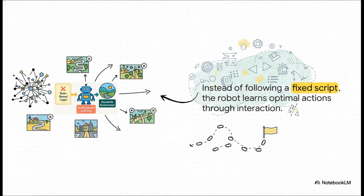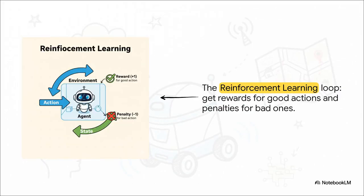Instead of just following a rigid script, the robot actually learns from experience. It runs through millions of simulations and real-world tests to figure out which actions lead to good outcomes. It's basically teaching itself how to get around in our world. And here's the basic idea behind how that works. It's a really simple feedback loop.